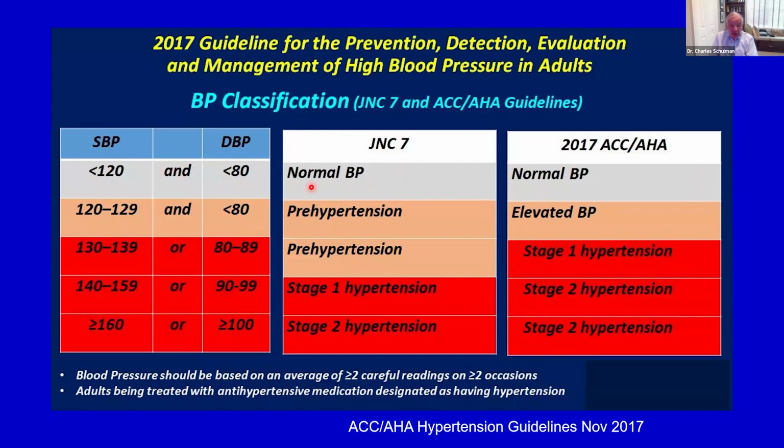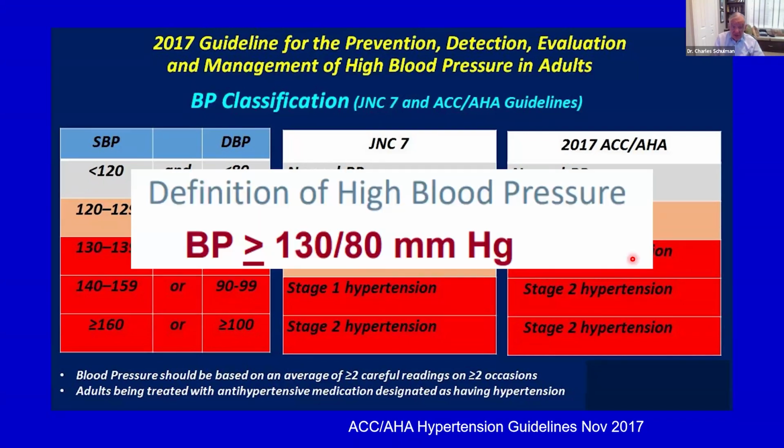Normal blood pressure has always been under 120/80. So that's always been normal. In the previous guideline, between 120 and 140 was considered pre-hypertension, and over 140 was considered hypertension. That's now been changed so that between 120 and 130 is considered elevated blood pressure, and stage 1 hypertension begins at 130/80. Right? So the definition of high blood pressure is a blood pressure of greater than 130/80.